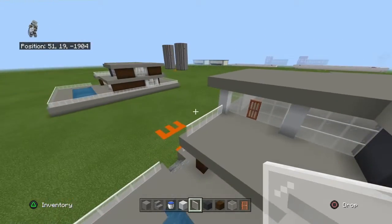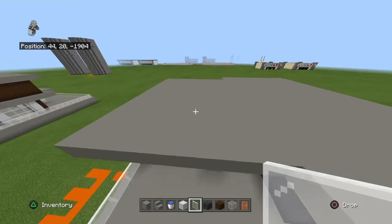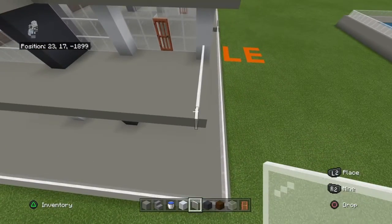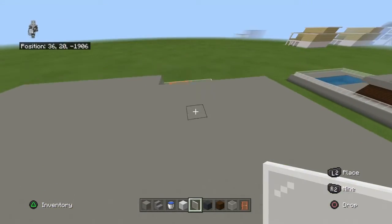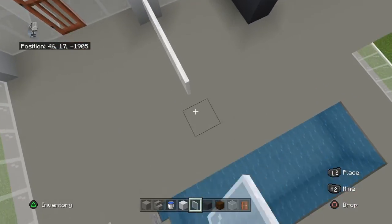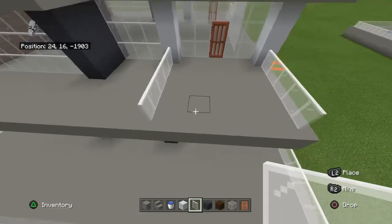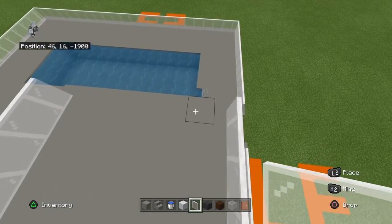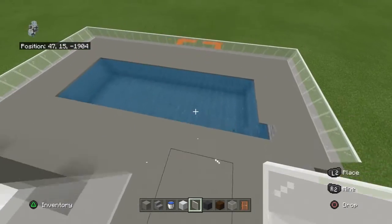So you have the white stained glass pane sticking out on this row. From the other three rows, you do want to make the white concrete come out with white stained glass panes until it's at the end of the light gray concrete. So I think it's just out by 6 on every one. No, it's out by 5 on the back. And then you want to connect them together. Unless you want to leave a gap here so you can dive into the pool.